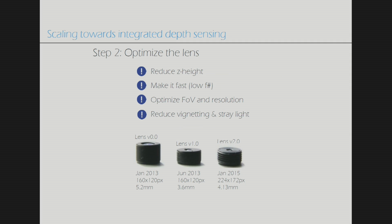Another very important point is, of course, the optical path. So the lens that you use, in general, has to be a very fast lens. Of course, as we transmit light, we want to catch every single photon that we transmit. So the lens has to be as fast as possible. On the other side, if you want to realize a product that is usable for example, smartphones, it also has to be very thin, very flat. So there's a trade-off, and you have to optimize this.